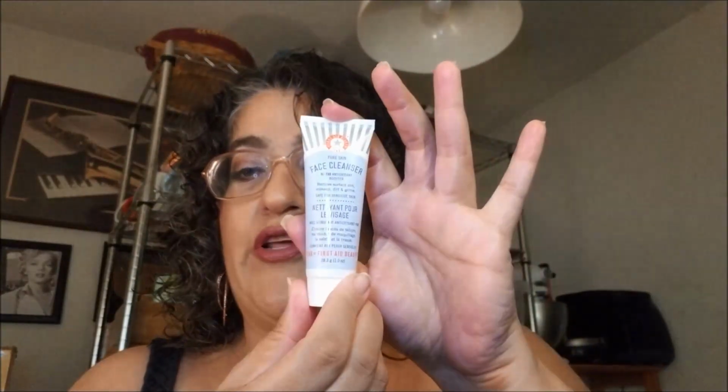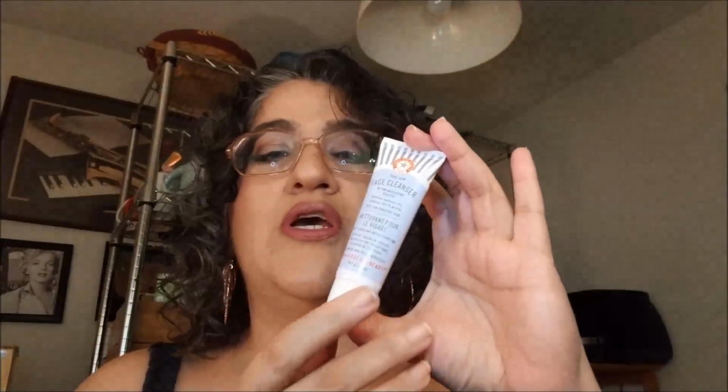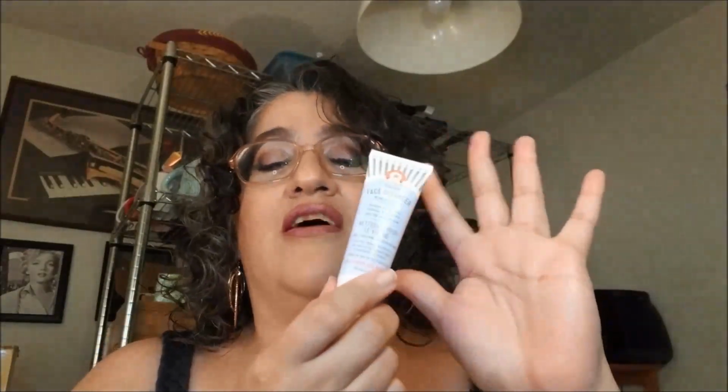Let's reach into the bag. And the first thing is the one thing that I knew I was going to love, and that is the First Aid Beauty face cleanser. I adore this stuff. I have a big tube of it that I'm about to run out of soon and need to repurchase. This is my go-to cleanser. I probably won't even need to review it when we get August's bag, because I love this cleanser. Love, love, love it. Highly recommend it.